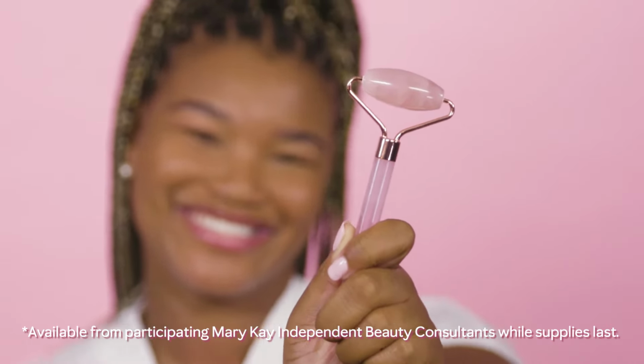First up is the newly launched limited edition Rose Quartz Roller. This beauty is free with the purchase of the Time-Wise Repair Advanced Lifting Serum, or the Time-Wise Replenishing Serum C plus E. The cooling tool helps with product application to make the most out of your facial serum or oil. It's also super relaxing. I feel like I'm getting an at-home spa treatment.